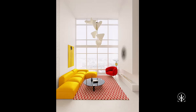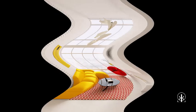A red patterned living room rug creates a buzz of excitement across a smooth microcement floor. A coordinating red lounge chair colorfully rounds out the living room furniture arrangement. The chair's rounded silhouette is complemented by a round glass coffee table at the center of the space.